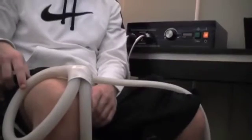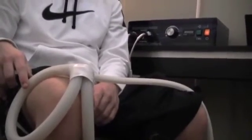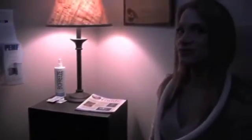Well, I'm Dr. Kim Shunkwiler, and this is the PEMT 100 pulse electromagnetic field device. I got into learning about PEMF a little over a year ago, and we've had amazing results with our patients in the last year treating them. It just does amazing things for people.